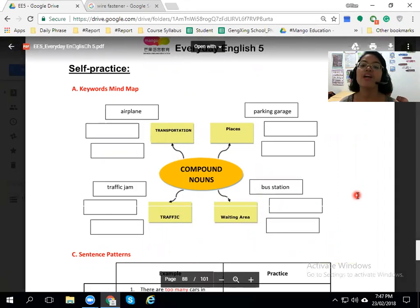First one is airplane. For places, we need three examples. First example is already parking garage. So it's separated, right? And then for traffic, we need three examples. First one is traffic jam, another separated. And then for waiting area, we have the bus station. So for the bus station, it is also separated with a space.